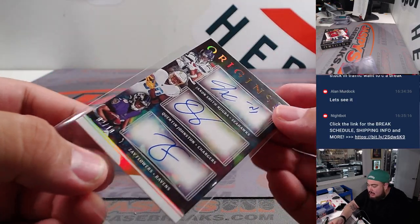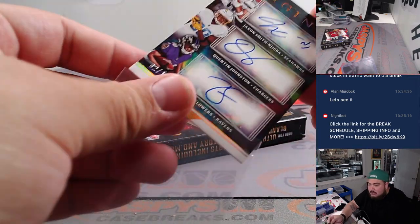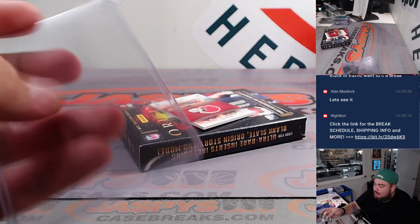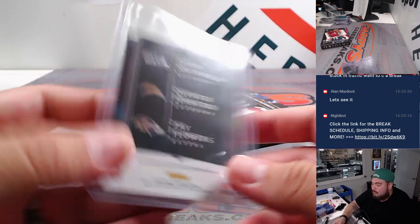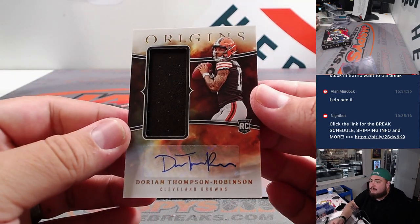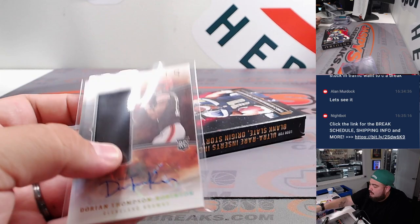And actually, I think it's going to be a triple randomizer. Seahawks is John. Chargers is Dan. And Ravens is Aaron. Man, two sad people, one happy person. And last but not least, a little Dorian Thompson Robinson RPA for the Browns, EA. There you go, man.